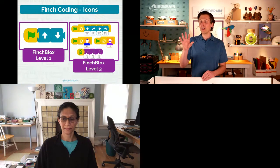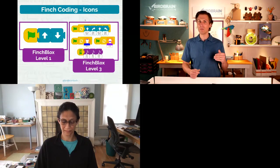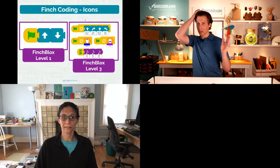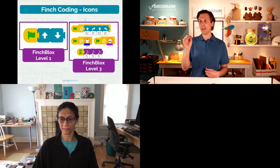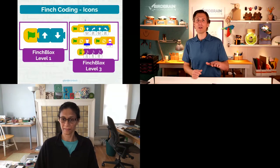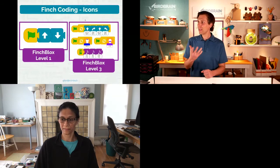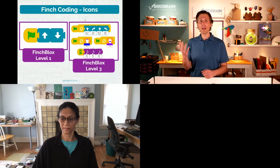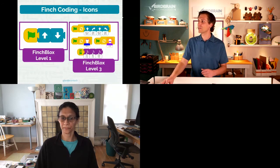And even within this app, we've decided to do some scaffolding. In level one, students get atomic blocks that just move the Finch forward or turn it 90 degrees or turn the beak red. In level two, they get the ability to change the parameter of those blocks. So instead of go forward, it's go forward 10 centimeters, turn 60 degrees or 30 degrees. And then in level three, they get some control structures. So they get loops and wait untils and events. So they are starting to understand these more complicated computer science concepts.